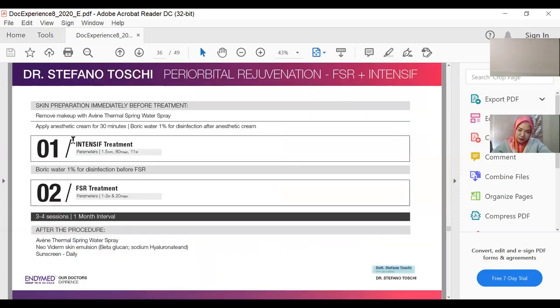So we do the treatments, the parameters of 1.5 millimeter in depth, 80 milliseconds in pulse duration and 11 watts, and then do the FSR treatments and inject.